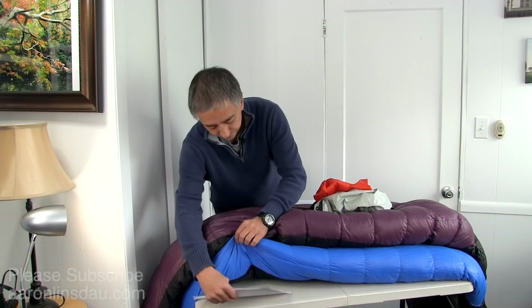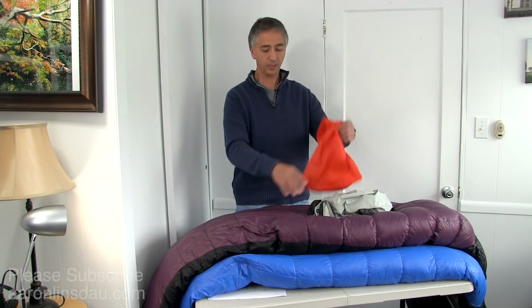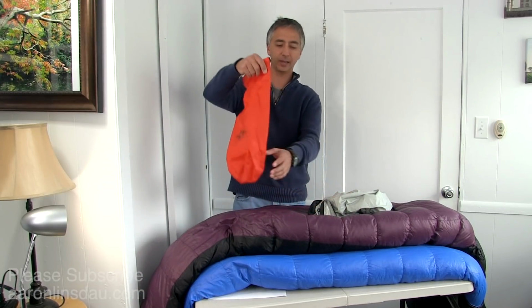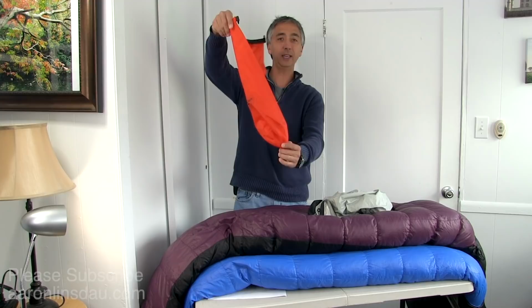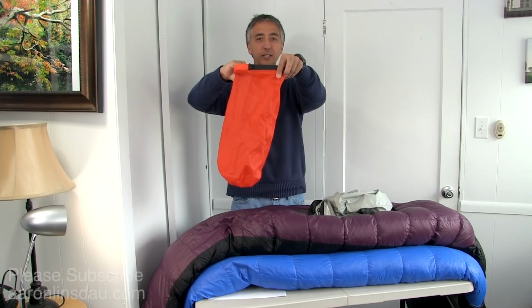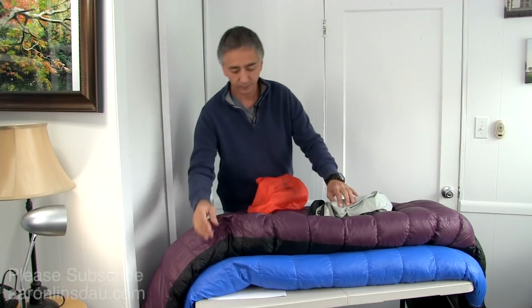Now, the next consideration between these two fabrics is packability. Now, why would I say that's a big consideration? Well, the ExtremeLite bag here, that's about a 25-degree bag, can pack down into an 8-liter bag with no problem. I'll fluff that out, and it's easy to get in there.